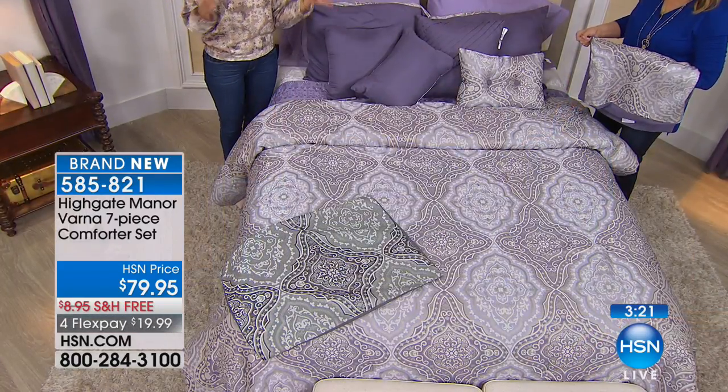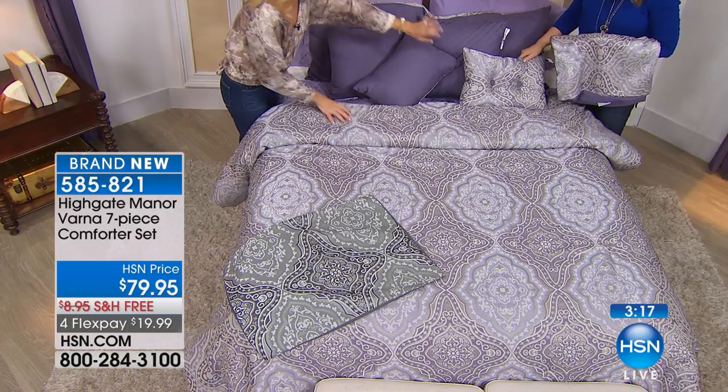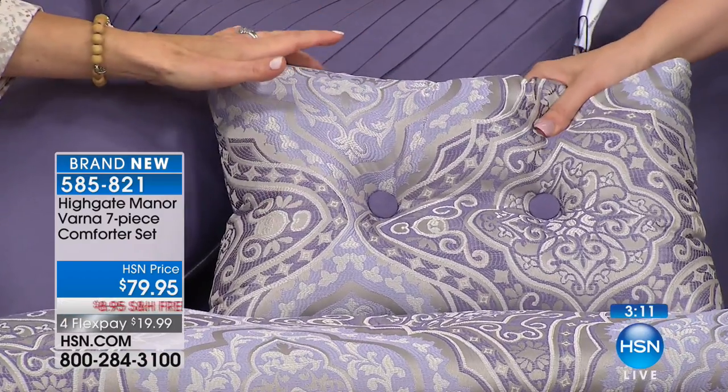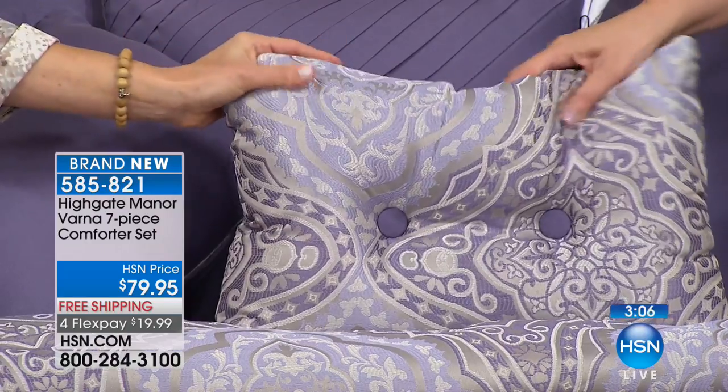And then you get those great four pillows, those beautiful decorative pillows. Not just any pillow, but this one, you know, it's pin tucked. And then it has, of course, those beautiful fabric covered buttons. I mean, a button tufted pillow. It's just the sweetest pillow.